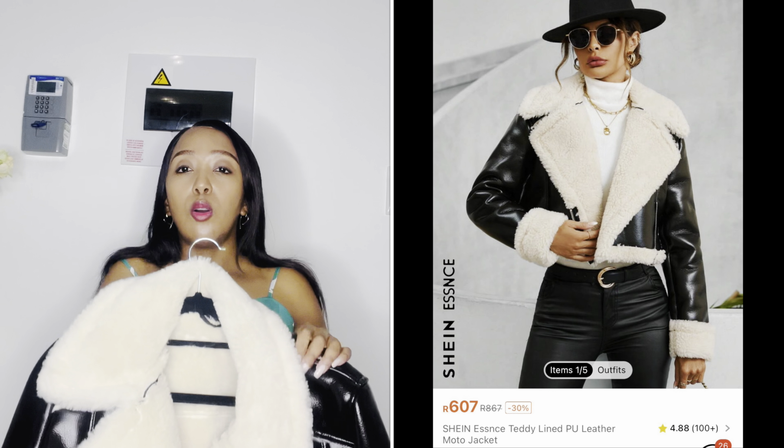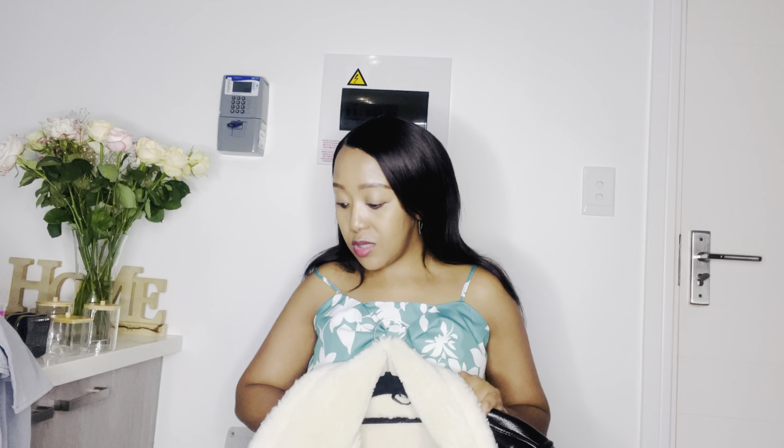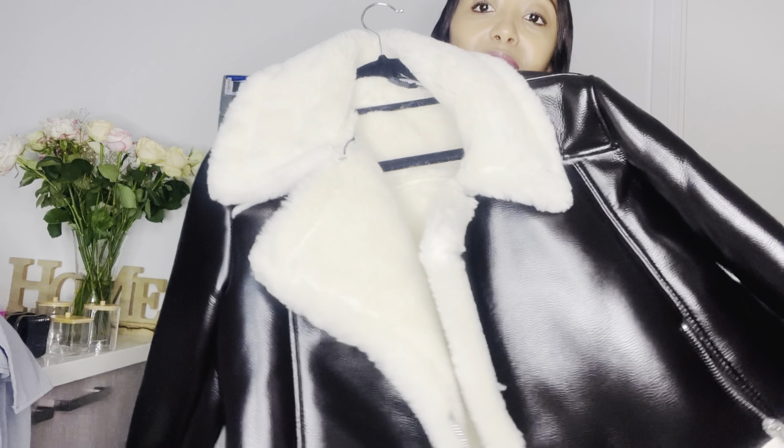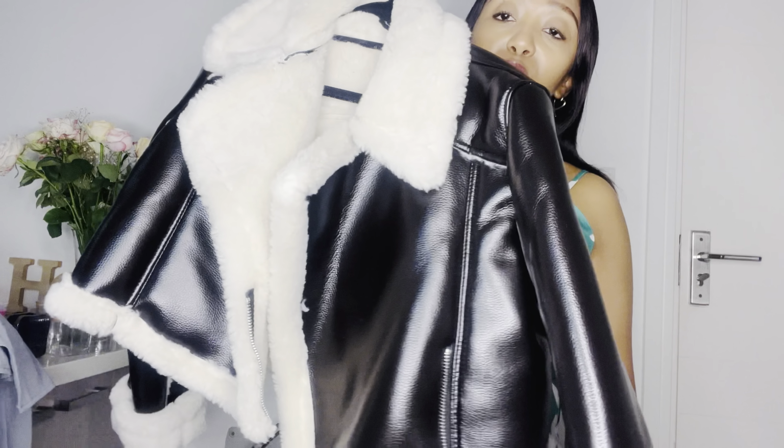But for Shein, this was a bit pricey, but because of the quality, I'm not really complaining. But this is the most priciest thing I've ever bought on Shein. But I like this jacket, and Zara actually used to have a jacket like this. And yeah, if you know, you know. I really love it. Love it so much.